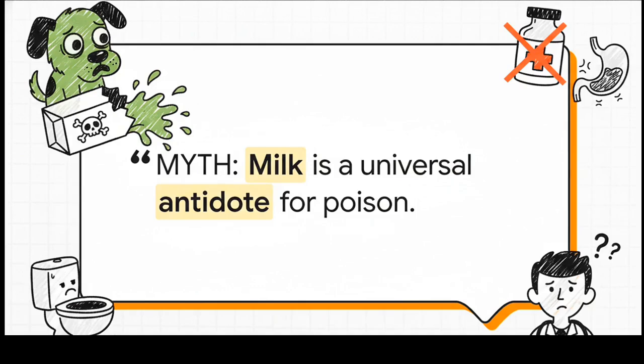And how about this one, that you should give your pet milk if they eat poison? Nope, another dangerous myth. Milk is not a universal antidote. In fact, for most adult pets who are lactose intolerant, it's just going to cause vomiting and diarrhea, which makes things way more complicated for your vet. There is no magic cure-all in your fridge.